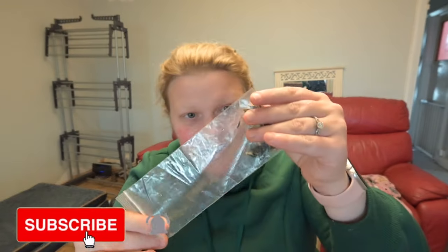I got them from Bargain Seeds. Like I said, I buy things from absolutely everywhere. Whenever I see anything that's going quite cheap, I'm like, oh, I'm going to get them. I'm quite excited about having these ones, because they're going to be something that's super bee friendly, and I love my bees.